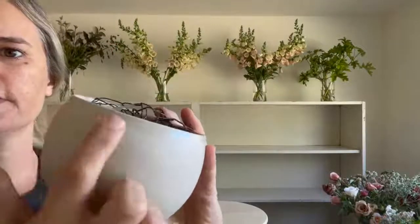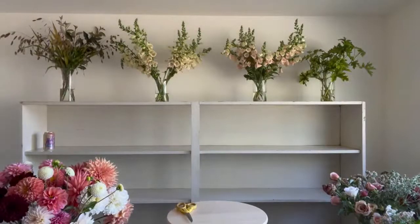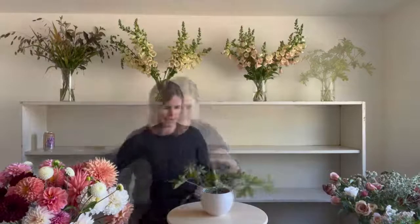I'm coming around to show you guys up close. So it's just across and across, and then there's a little lip around it. You can see that it's glossy there and that there's tape. But once I fill it with all of the different foliage and flowers, you're not going to really see it. We have some scented geranium here.